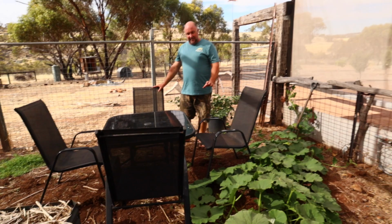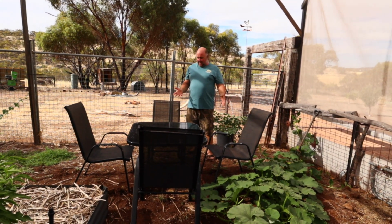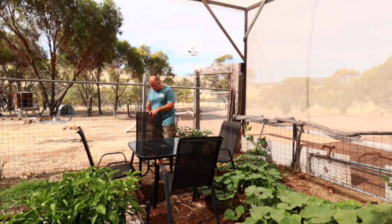You got to love a $50 deal that Amanda found. So little garden, little table and chairs that we just, I'll come and have a coffee out here in the morning, and it's bloody lovely in the morning.